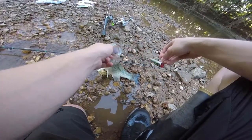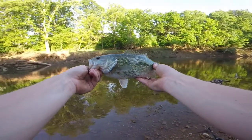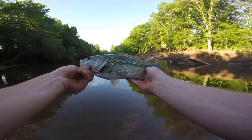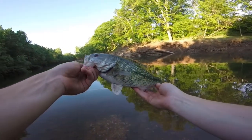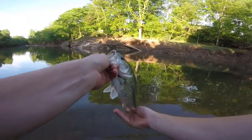The creek is flooded, so I took that popper and I popped it three times real hard and then paused it. Just trying to make really big splashes and a lot of commotion. And he just crushed it.